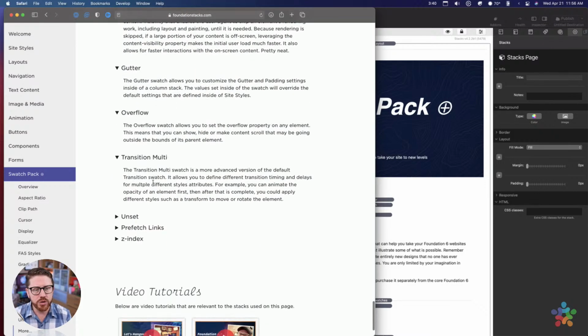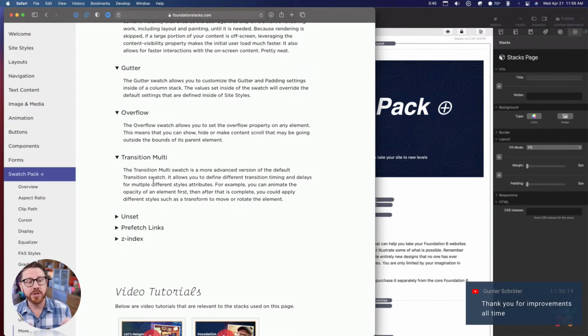There is a new transition swatch called transition multi, which we can look at. What that allows you to do is, there is already a transition swatch that ships with Foundation, okay? But the multi allows you to, let's say, have different transitions for different properties. So let's say you want the opacity to animate at this speed, and then you want the transform to animate at a different speed. This allows you to define multiple transitions for a single element. So it's basically a more advanced transition swatch.